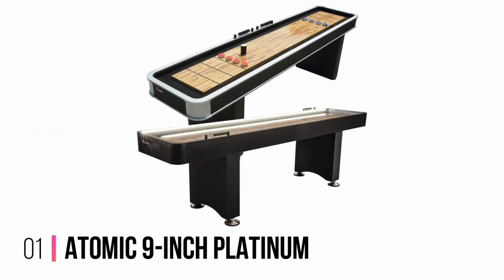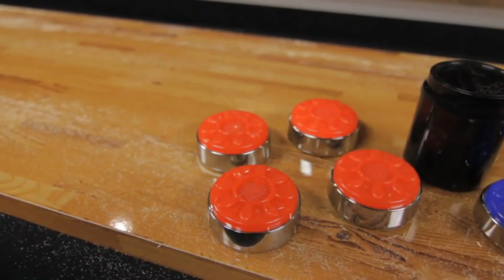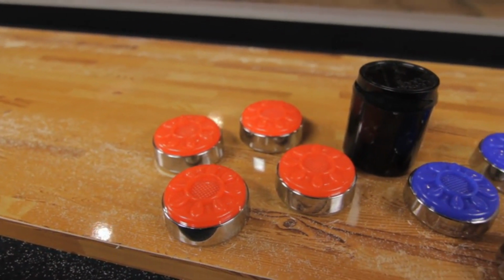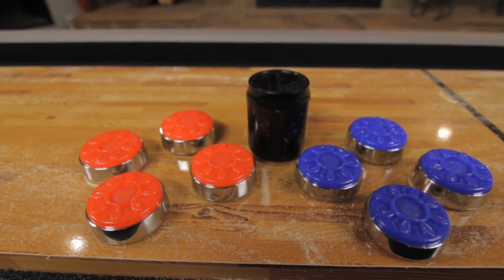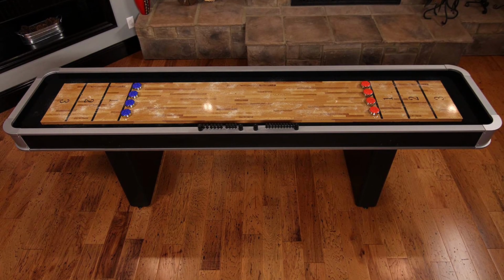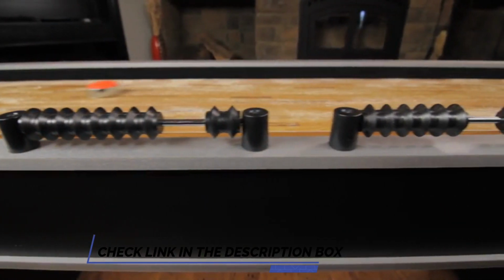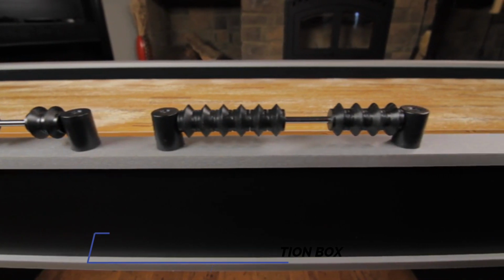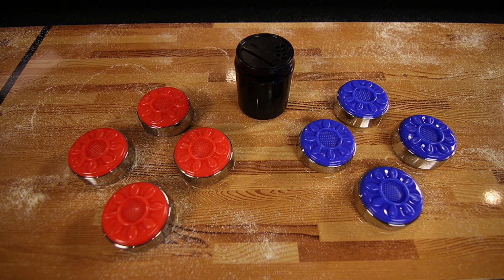Number 1. Atomic 9-inch Platinum Shuffleboard Table. In the top position of our exclusive listing, we have the Atomic 9-inch Platinum Shuffleboard Table, one of the top-rated models in this particular niche. The entire play surface, measuring 94.4 inches in length x 14 inches in width, is covered with poly coating for a smooth, fast puck action and features a printed goal scheme, first section, second section, third section, for an easy scoring experience. So, we're more than confident that most buyers will find this particular shuffleboard table fitting for their personal demands.